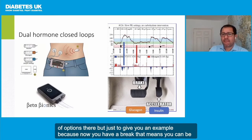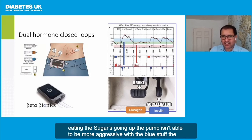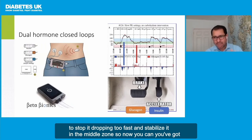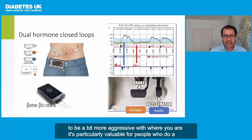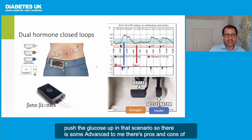But just to give you an example, because now you have a brake, that means that you can be much more aggressive on the throttle. If you see what's happening here, as the person is eating, the sugar's going up, the pump is able to be more aggressive with the blue stuff, the insulin, and then as the sugar comes down, it just gives a bit of the red stuff, a bit of the glucagon, to stop it dropping too fast and stabilize it in the middle zone. So now you've got both the accelerator and the brake working together as you need them, and it allows you to be a bit more aggressive. It's particularly valuable for people who do a lot of sport, where when you start doing exercise, sugar drops down and you need the glucagon to push the glucose up in that scenario.